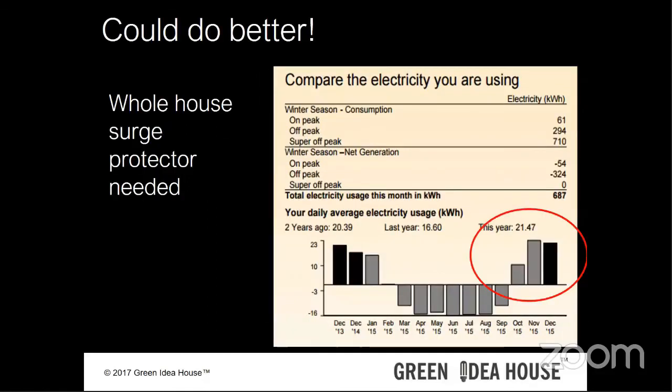And then we also had a problem when a transformer blew, and it blew out half of my inverters. And that was an expensive mistake because Edison doesn't reimburse you for stuff that they blow up on your property, because they have a reciprocal agreement that says if you blow up something on their property, you're not responsible. It's a little unfortunate because the likelihood of me blowing up something on Edison's property is next to nil.